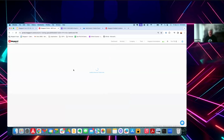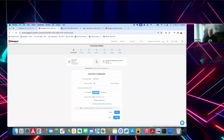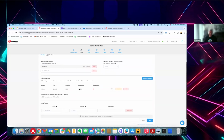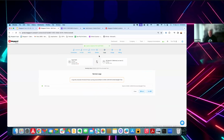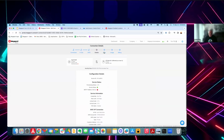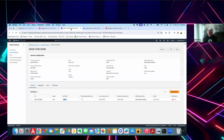Let's see if BGP is converged yet. Still looks like it's waiting to come up. It does typically take about 4 to 5 minutes. So I know we're getting close to end of time here. This does tell me in my service logs that my VXC is up. I don't have anything here that's telling me that it's rejecting BGP on the AWS side. So I feel pretty good that this is going to come up in the next couple of minutes.